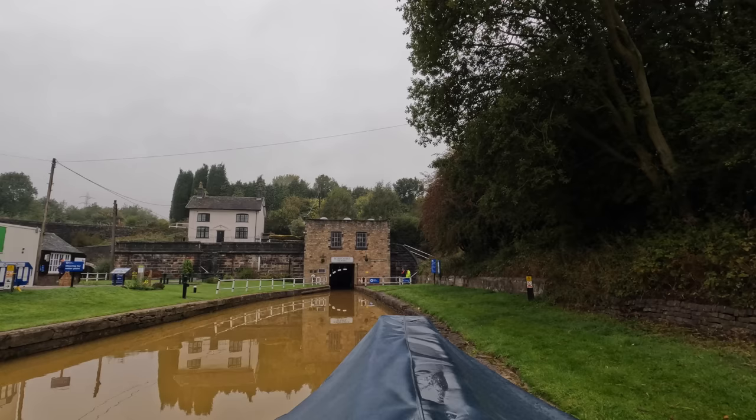So I'm looking forward to the tunnel. Sue less so. That's normal service. Fingers crossed. Right, you ready, Doris?